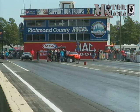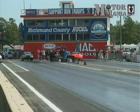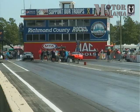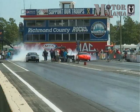So here we go with Real Street. Dean Gooden, number 7 qualifier, 5.60 to left lane in the Trans Am. Right lane, Rodney Norman the 2nd, the Mustang, qualified number 10 with a 5.74.